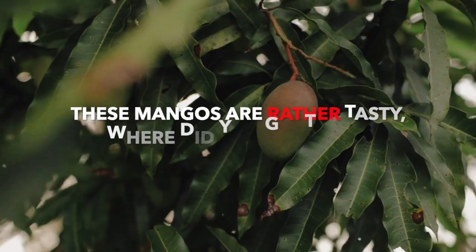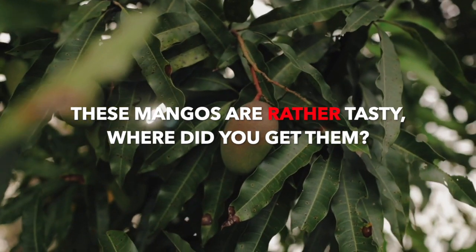When we use rather for positive ideas, it means unusually or surprisingly. These mangoes are rather tasty. Where did you get them?